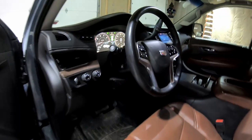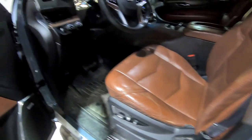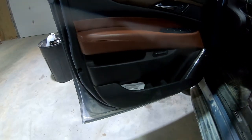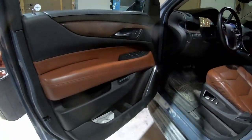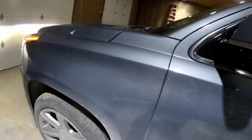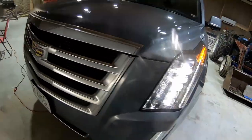Let it warm up. Yeah, super nice car, guys. I don't remember what they call this. Kalahari, maybe? Could be way wrong. Do like that brown though. It's kind of a reddish brown color, like that interior color. Exterior color, I think they call it gray silk metallic. Nice color, different.